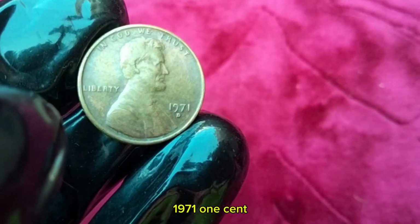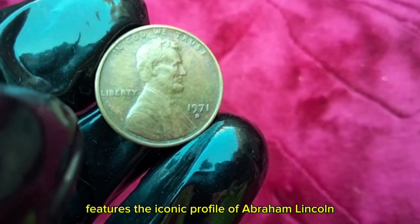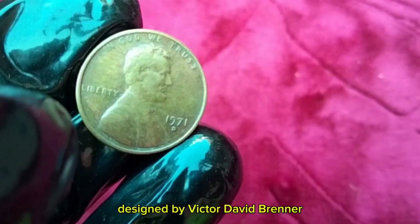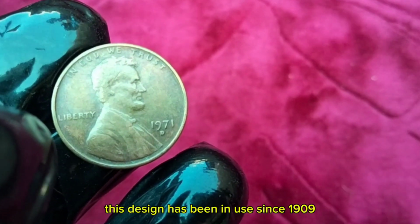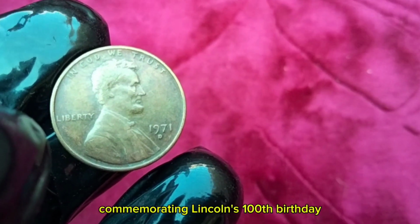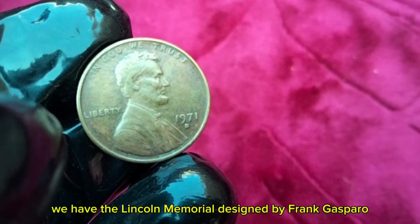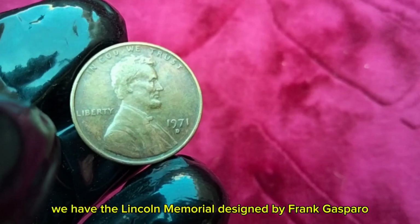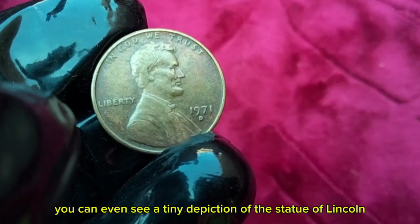1971 1 cent. The obverse, or front of the coin, features the iconic profile of Abraham Lincoln, designed by Victor David Brenner. This design has been in use since 1909, commemorating Lincoln's 100th birthday. On the reverse side, we have the Lincoln Memorial, designed by Frank Gasparro. If you look closely, you can even see a tiny depiction of the statue of Lincoln inside the memorial.